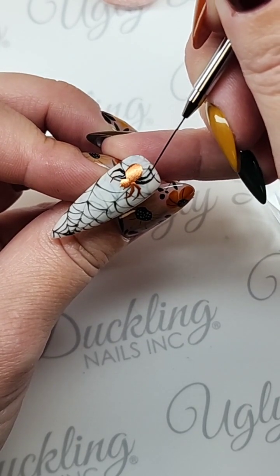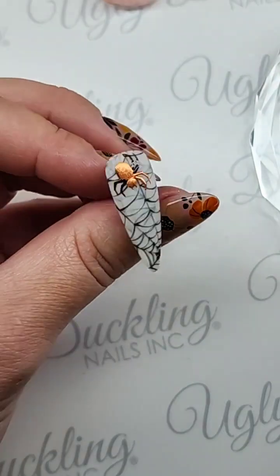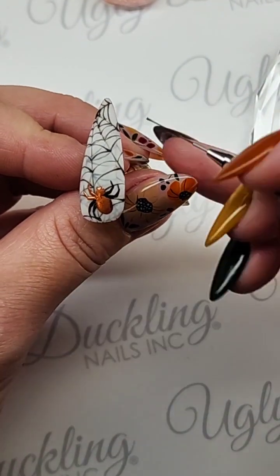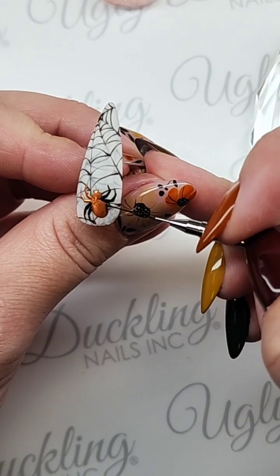Okay, so I'm just repeating those same steps, working my way down for his other legs here. The back ones probably could be a little bit beefier, but that's okay.